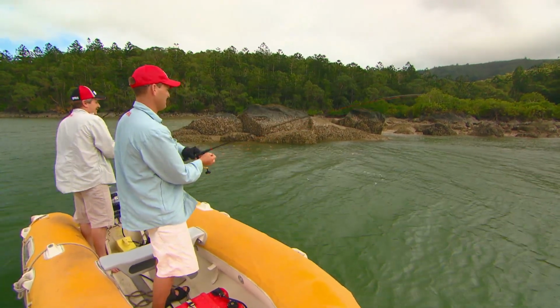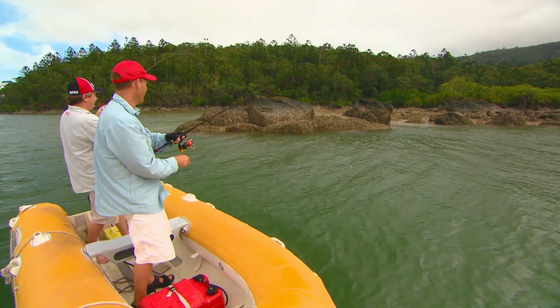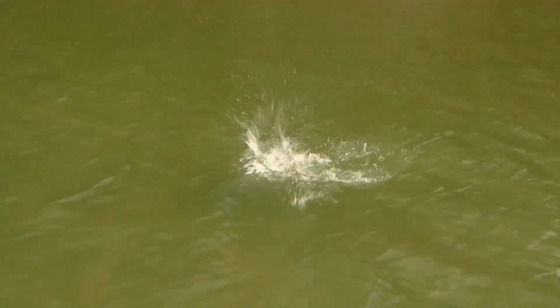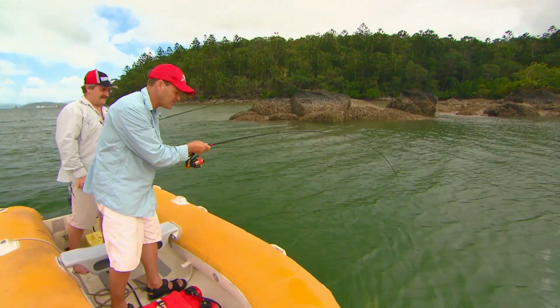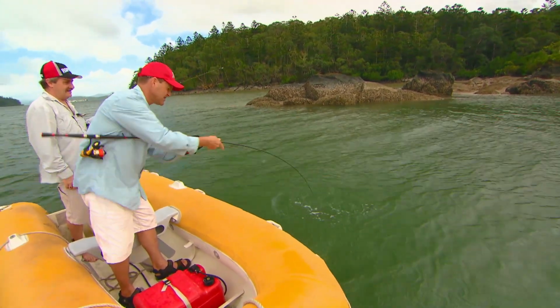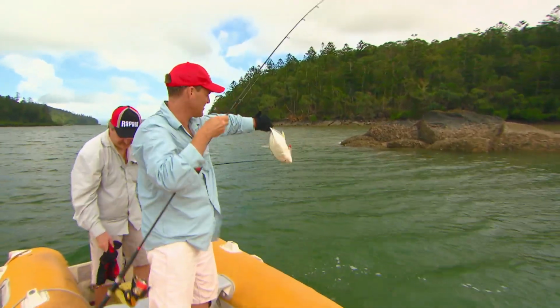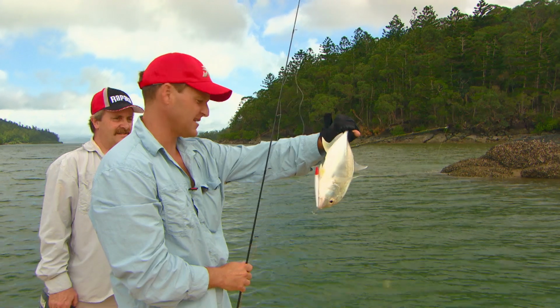Yep. Dean and I are enjoying doing a bit of product testing. I'm on too, Rob. Yeah, and the products are working. I'm playing around with a new lure called a Max Wrap, which is a long casting lure. There's a trevally there. Designed to cast a long way, and it does cast a sensationally long way.